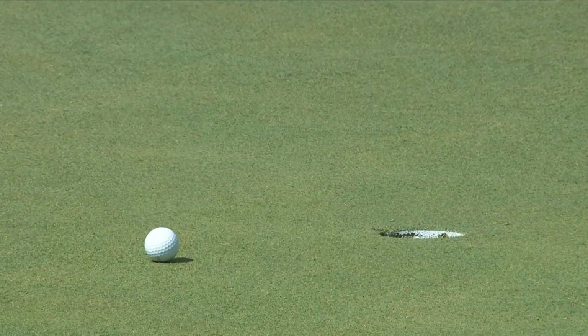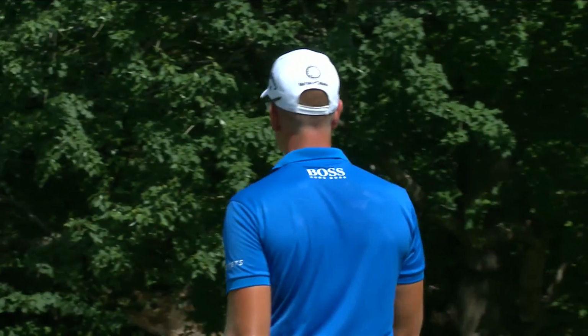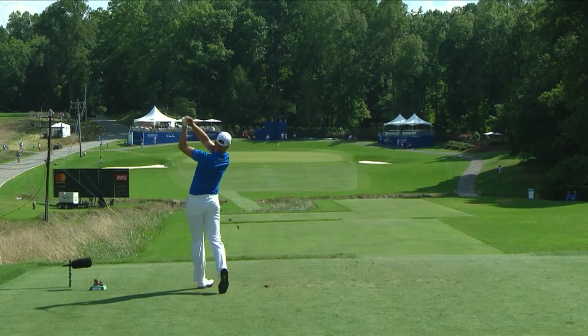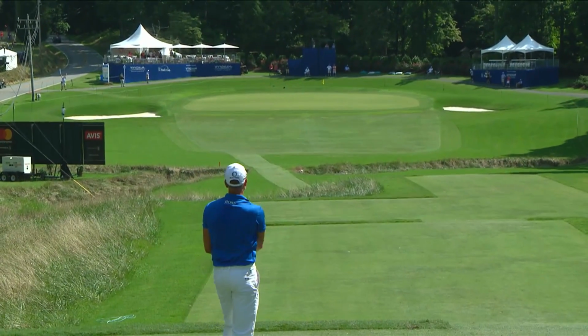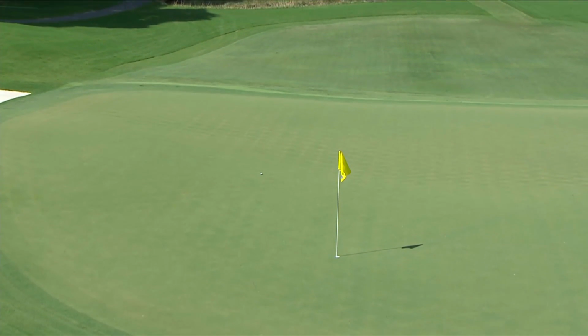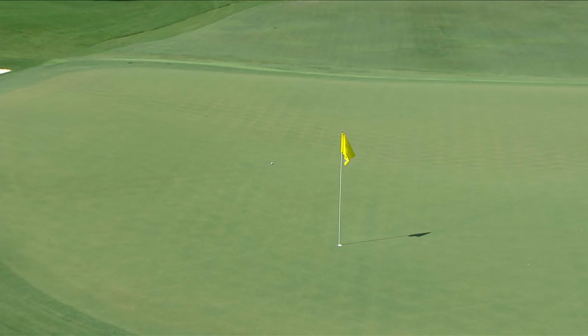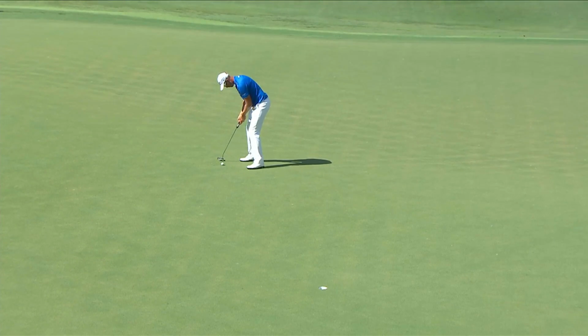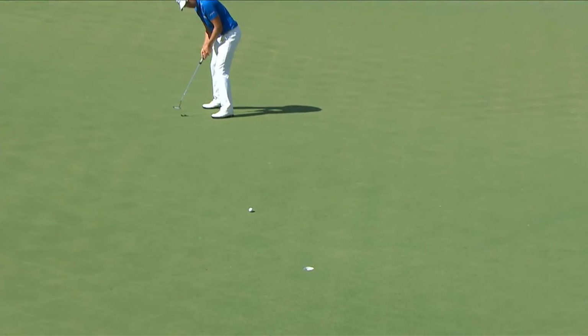That was a good effort coming down that ridge. It's an easier route for Henrik to go super high. It was a little late, wasn't it? Yeah, he took it way up in the air. Yeah, might have mishit it a touch. Yeah, there's that ridge. It just sticks into the ridge. He just missed it. Got to hook it a touch. It's going to get there. Oh, there we go.